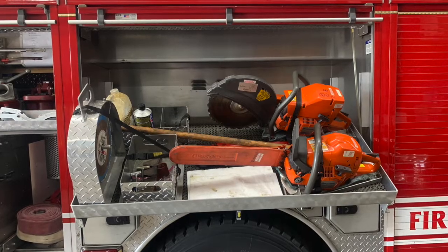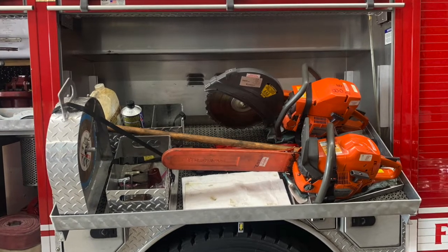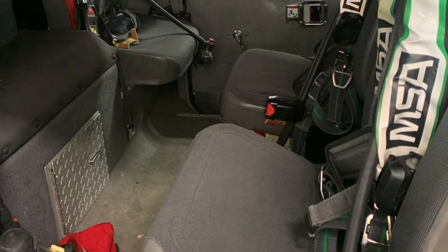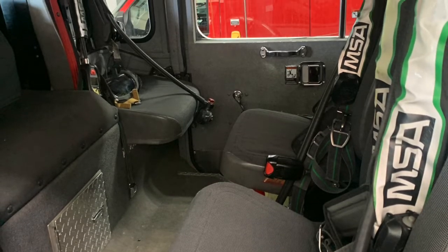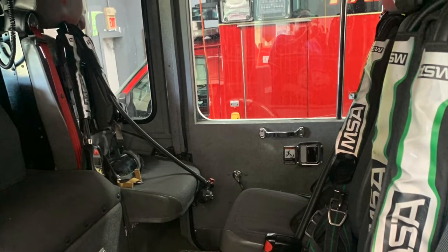In this section, there are cutting tools to either help get into a vehicle or a structure to vent holes. In the back seat of the fire truck, there are 3 seats for firefighters to get ready before they go to the scene of an issue. There is also a driver in the front and someone in charge calling the shots.